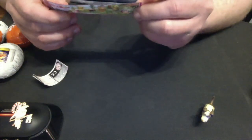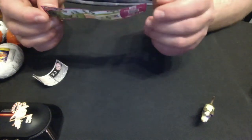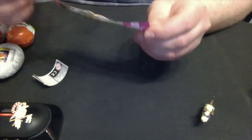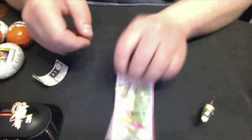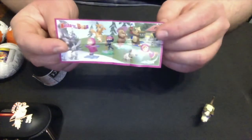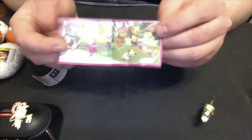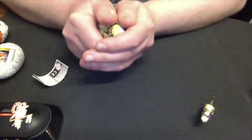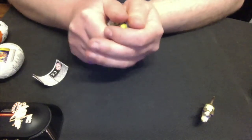Oops, I'm ripping the whole package. What can you get? Masha and the Bear. Never heard of the series. Don't know what this is all about. But from the looks of it, you can get some kind of witch, some bears, a ninja with some gardening tool, a rabbit, a handstanding tiger. I don't get it. I really don't get it. Maybe people know what kind of series this is. I'm not interested in it. So let's go through the other eggs before we go to the knockoff ones.